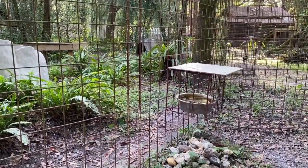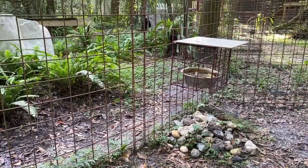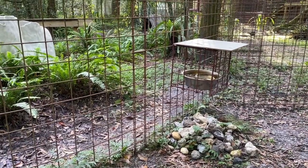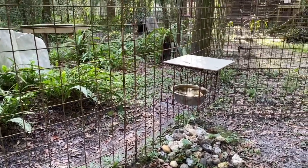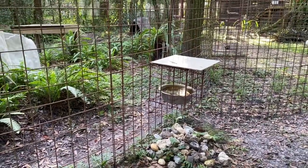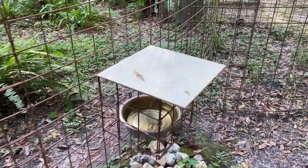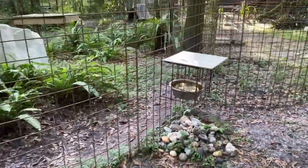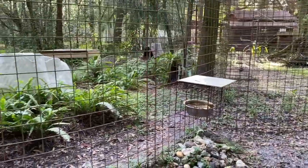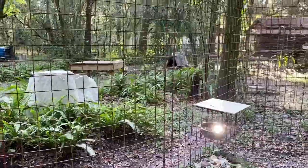He does have a lifted water bowl that has a stack of rocks under it. That just keeps water from pooling there and attracting bugs and things like that. His water bowl also has a ceramic plate on top. That just keeps debris out, like you can see some leaves are on the plate, but not in the water. Of course, some do get in there. It gets very windy. But we do change out the water and we clean their feeding lockouts every single day.